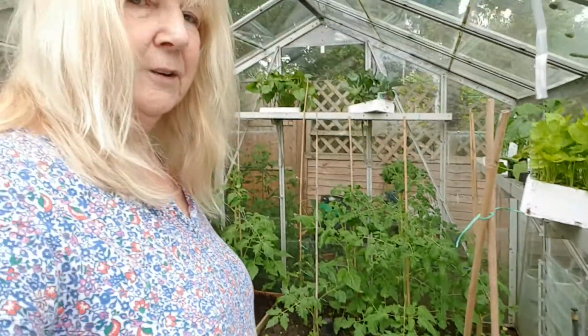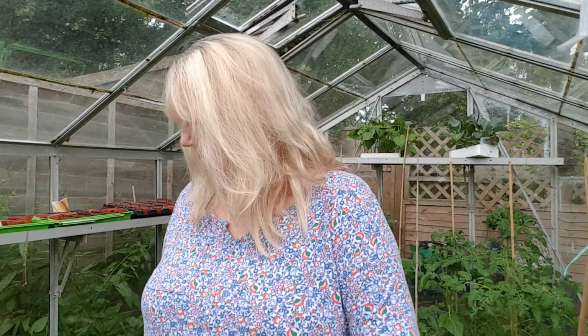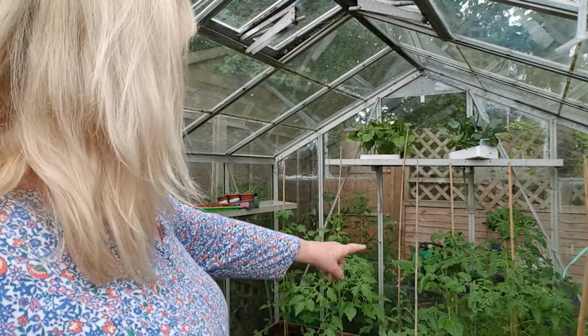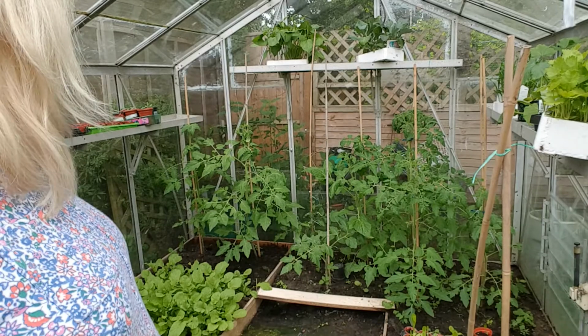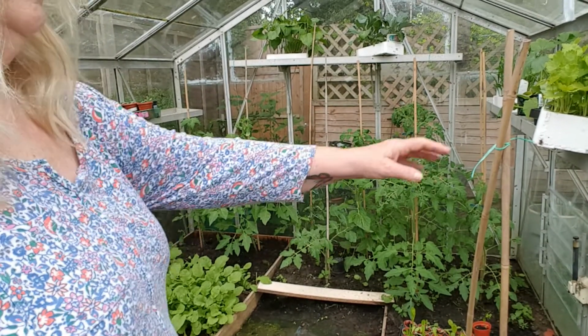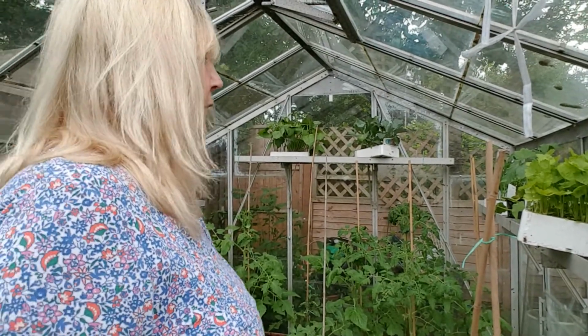As you can see, I've had to put some slug pellets down. I've tried everything else, but the slugs are just rampant. So I've put the slug pellets down, and we'll see how it goes. Over there, as you can see, I've got a few tomato plants which are coming up really nicely, and touch wood, the slugs haven't got those yet.